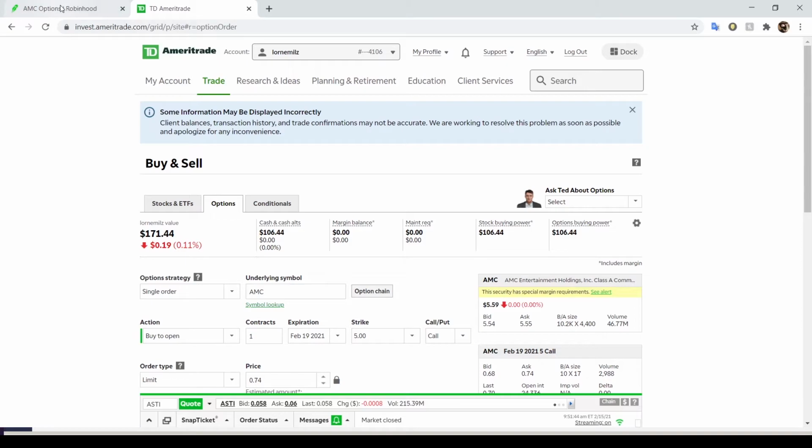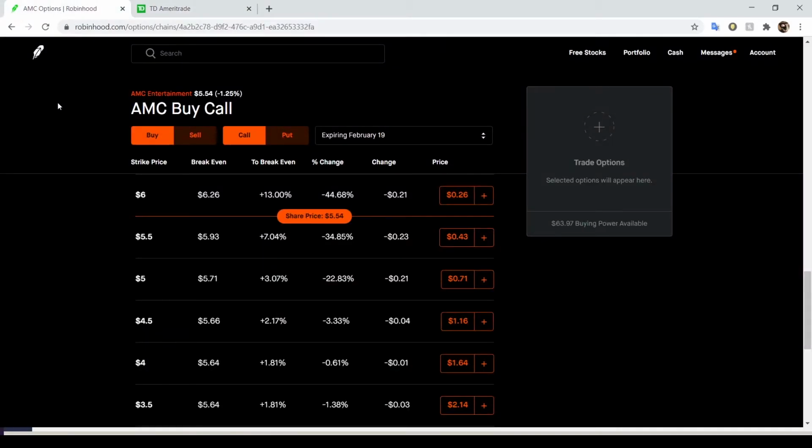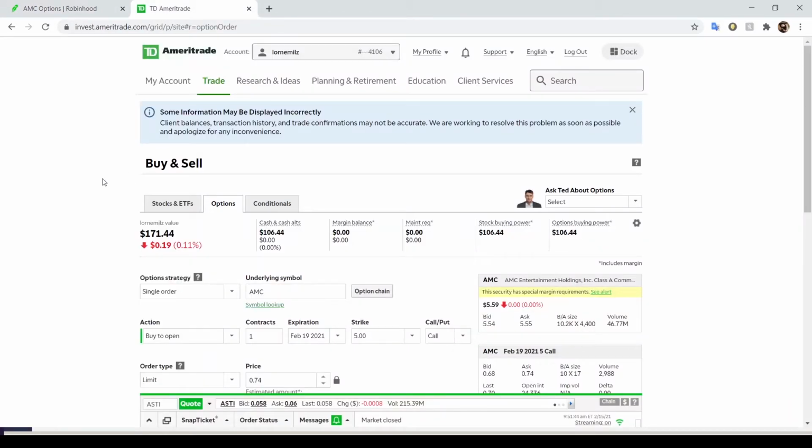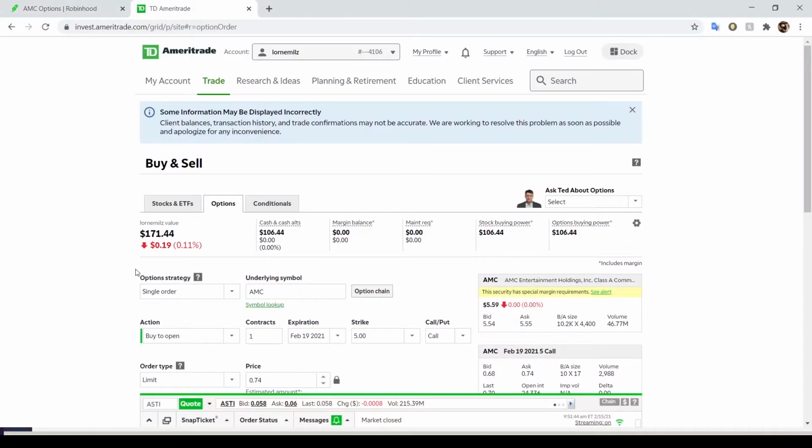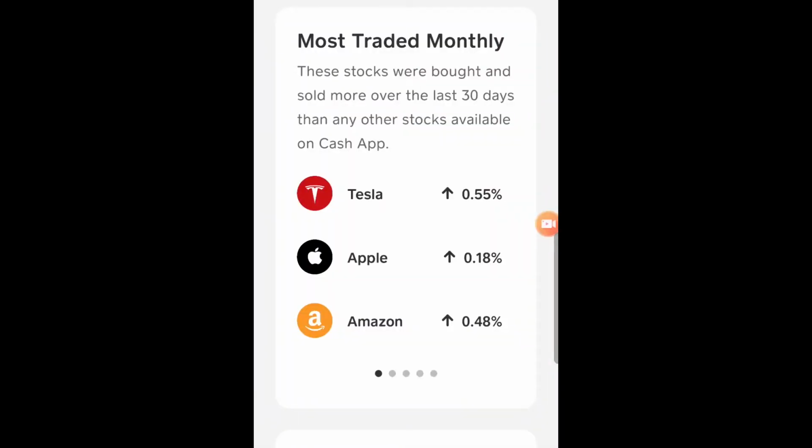Another difference between these two here, Robinhood will give you instant access to up to $1,000 of your deposit. TD Ameritrade will also do that as well. Sometimes Robinhood does have margin trading. TD Ameritrade has margin trading. So that's going to bring me to the last option here that I have. I'm going to pull up a little video. Give me 1 second. This is my Cash App.